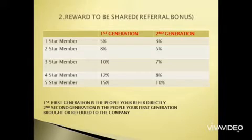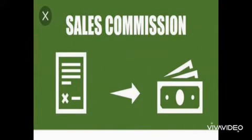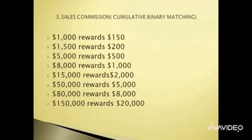Let's look at the third way to earn, the sales commission. The sales commission is the third way to earn. It's actually called the cumulative binary matching. Normally, when you are referring people to this organization, it's a binary formula you use. You have 2 legs. We have the right and the left. So you put one person in the right and one person in the left. Then all the other referrals come both left and right under these people.